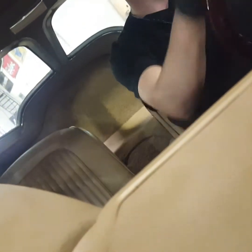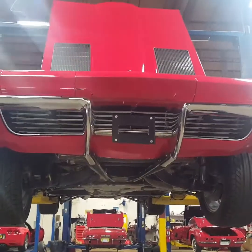American muscle. Alright, let's get this baby here racked up. Got a couple things I need to do to her to get her perfectly lubed up and ready to go to that nice, loving family. Alright, here we go. Let's take a look under this beast here.